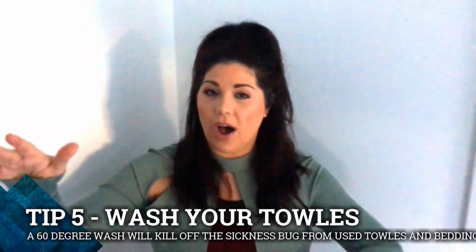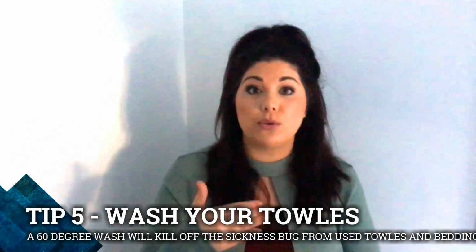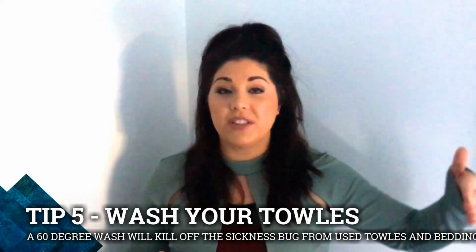My 5th and final tip for eradicating the stomach bug from your house, guys, this is a double whammy. You're getting buy one, get one free. So here, what you want to do is make sure that you wash all towels, all bedding, any face cloths and stuff. Wash them on a 60-degree wash at least. If you can go higher, but a 60-degree wash, do that at least. You want to do it every single day until you have got rid of the stomach bug.